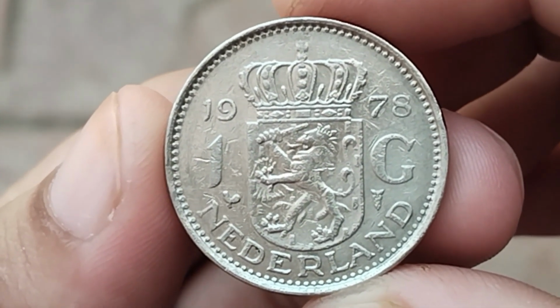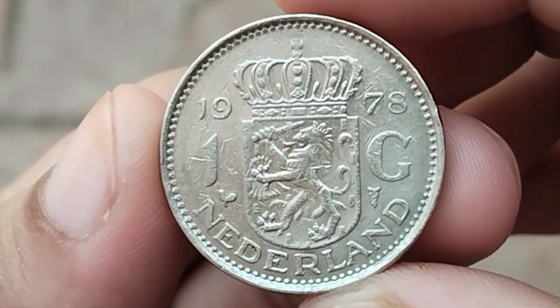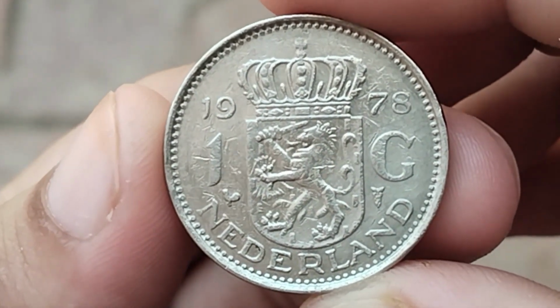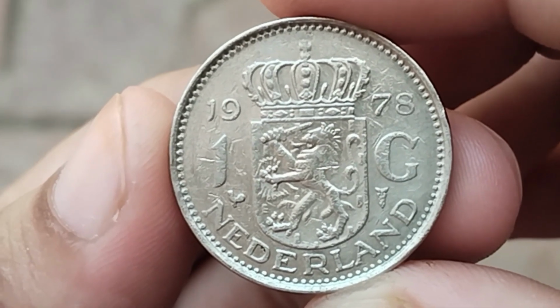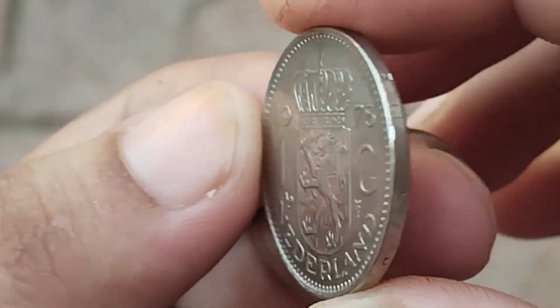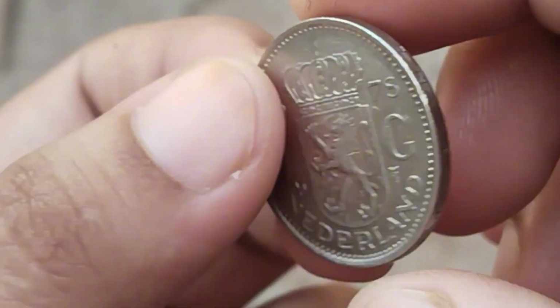Now, you might be thinking, this coin is from 2022, how could it possibly be worth millions? Well, in the world of coin collecting, a coin's age isn't the only factor that drives its value. Many modern coins, even those minted in the last few decades, have fetched incredible prices at auctions.